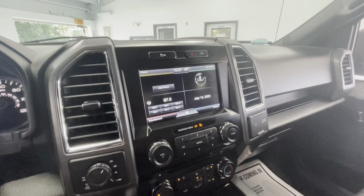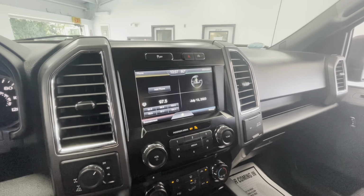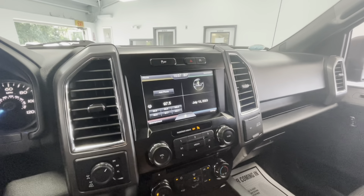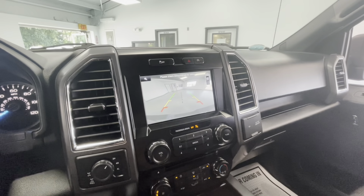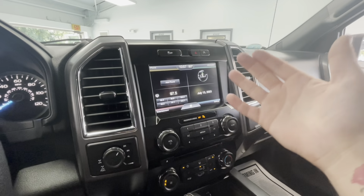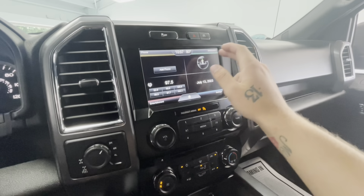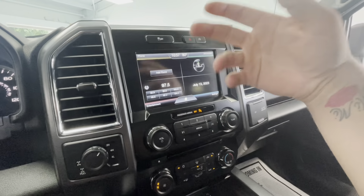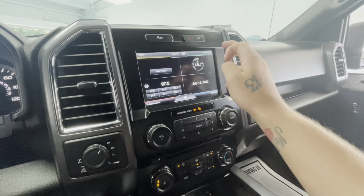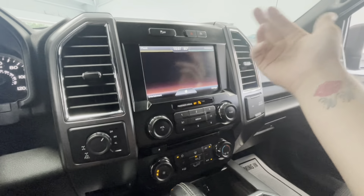Coming over here into the middle, you are gonna have that large touchscreen display equipped with AM, FM, Sirius XM, Bluetooth ready, and as I mentioned previously, a backup camera. Now there are a lot of different options on this screen. I'm not gonna go through each and every one. Just a couple of them: you will be able to connect your phone and have the navigation come through the screen, as well as some different entertainment options down here.